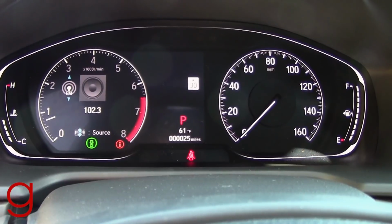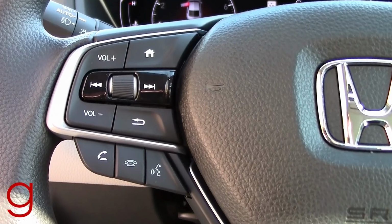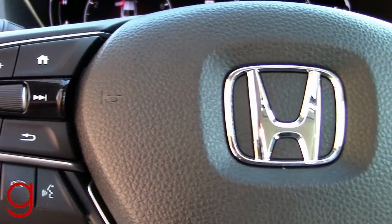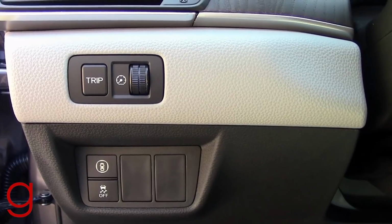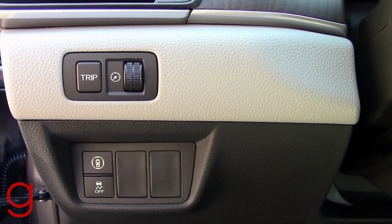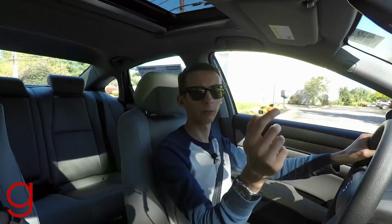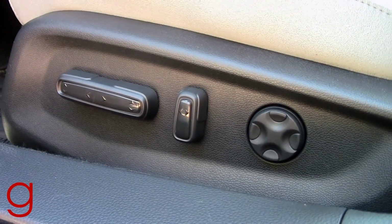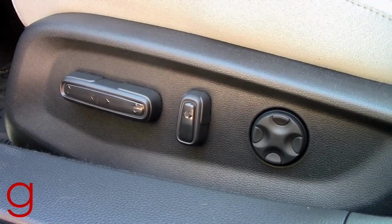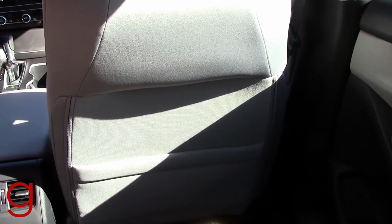All the buttons for the Honda Sensing and the digital gauge cluster and the sound system are right here on the steering wheel within easy reach. Just to my left, I've got the trip odometer, and I have the button for all of the Honda Sensing Suite where I can turn individually on each feature if I want. If I don't like one of them, I can turn it off but leave the rest on, which is really nice. It's a very comfortable 12-way power seat here. It's a 4-way power lumbar, which makes it so you can really dial into exactly how you want to be for comfort.